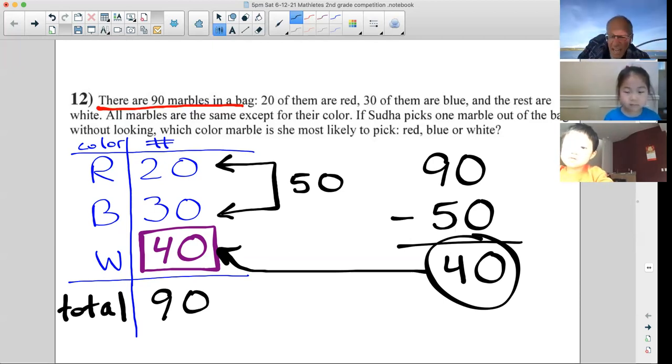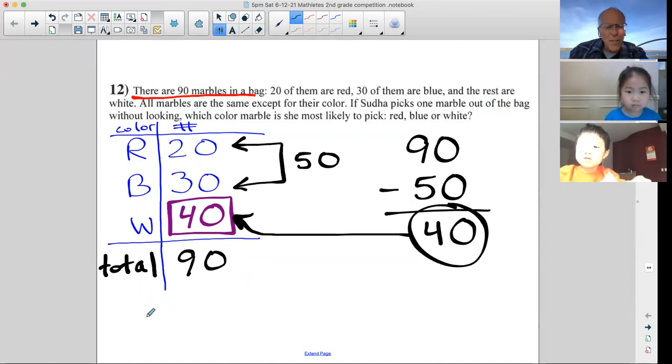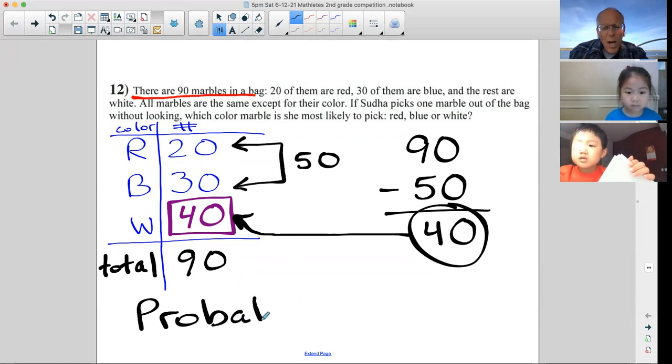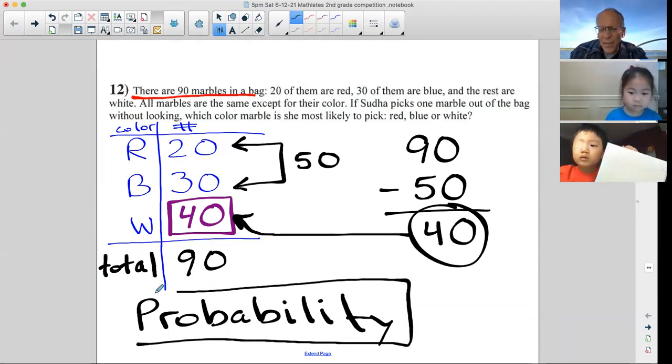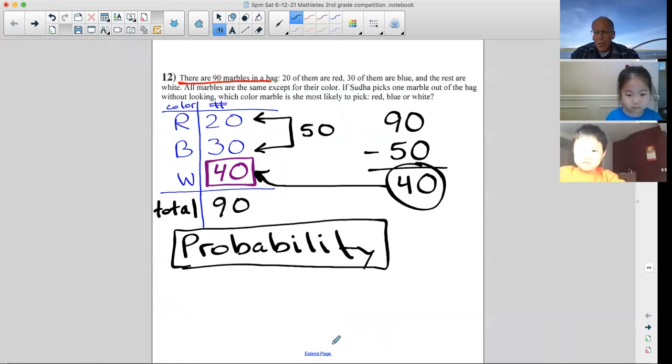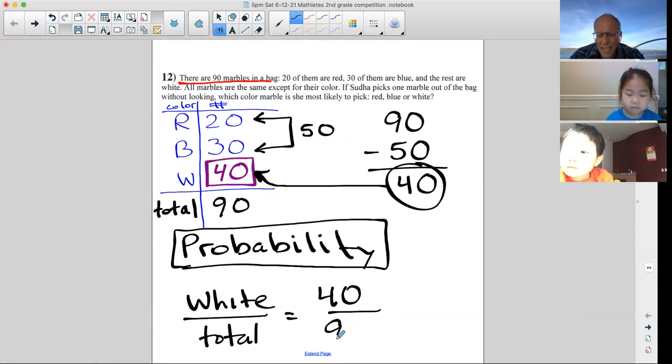So this is actually the beginning of the rules of something called probability. Can you guys say that word, probability? Probability. Right. And probability means if I put my hand in the bag and I'm not looking, there are 40 white marbles and there are a total of 90 marbles.